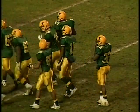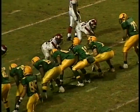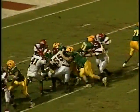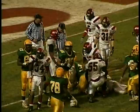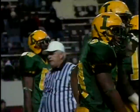6:56 to go with an 11-point lead. 6 points here would secure a 6th straight state championship, unprecedented in North Carolina high school football at any level. They give to Cameron Hennigan, the sledgehammer tailback, up the middle for about 4 yards to about the 5. Very tired defense is a little slow in responding. Well, call it the 6-yard line.